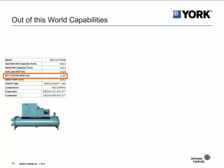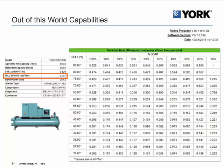With our YMC squared here, a 500-ton mag bearing, the IPLV value being a 0.307 is a very efficient machine alone. And again, the IPLV only correlates to 85, 75, and 65 degree tower water. I would like to show you the efficiency at every other point. So off to the left of this grid, we have the condenser entering fluid temperature, 85 degrees all the way down to 36 degrees. Across the top is the load profile, so 100% all the way down to 10%, and all the efficiency values pertaining to those specific points.